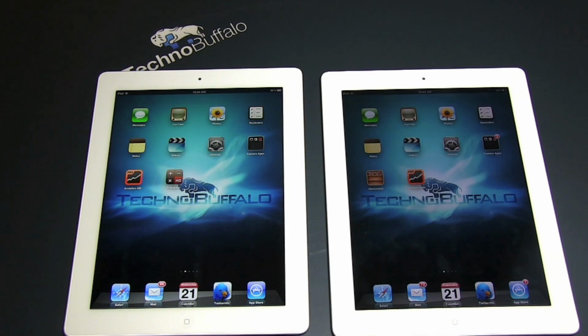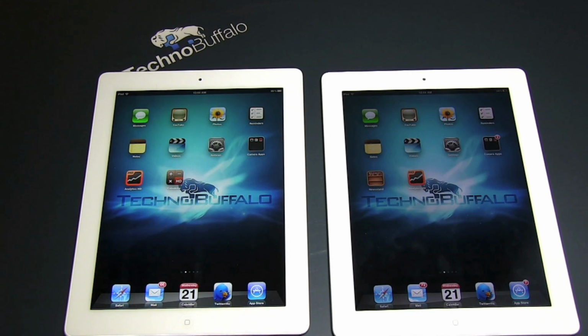All right, so let's go ahead and talk about screens. Screens are the main difference here on both iPads. A lot has been made about its Retina display, with a resolution of 2048 by 1536, double the resolution found on the iPad 1. All right, so resolution's higher. What is that really going to mean to you?